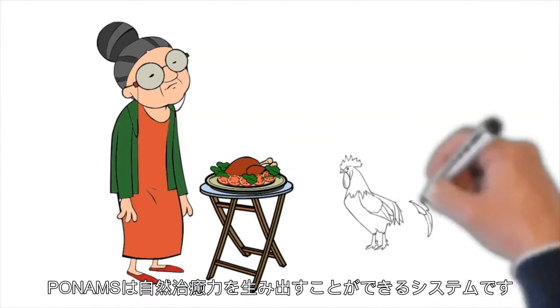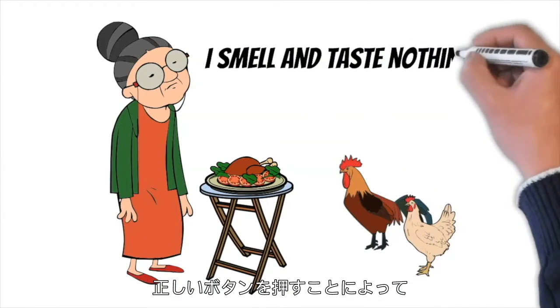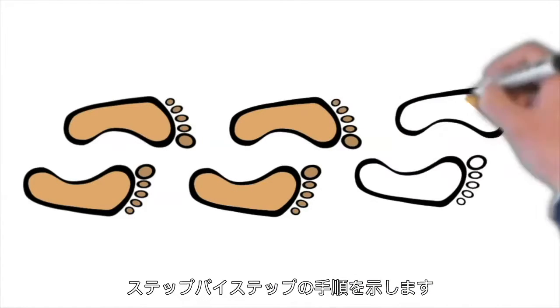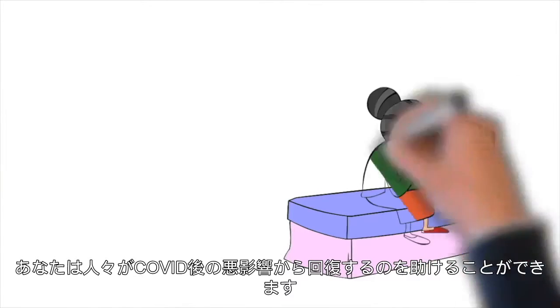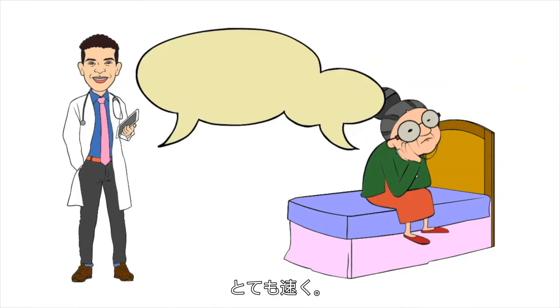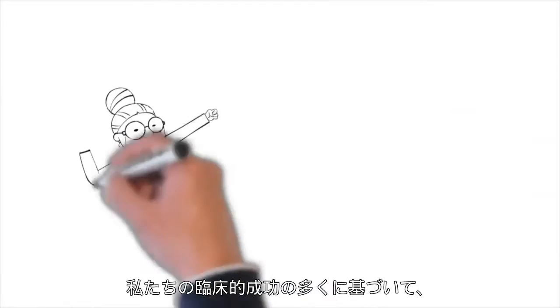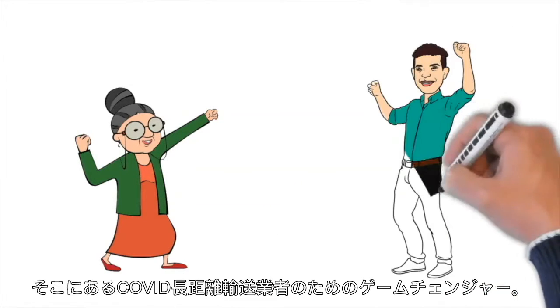Panem's is a system that can generate natural healing power on the cranial nerves by pressing the correct buttons in a particular sequence. This video and the rest of the videos in this series will demonstrate a step-by-step procedure that any acupuncturist can follow without difficulties. You can help people recover from the post-COVID adverse effects so much quicker as long as you follow the steps precisely. Based on many of our clinical successes, these protocols may be the most potential game changer for the COVID long haulers out there.